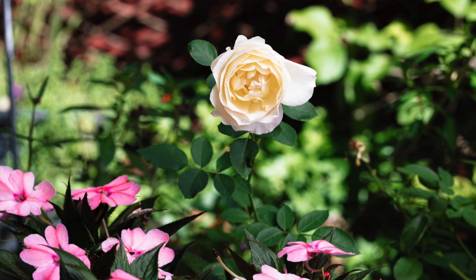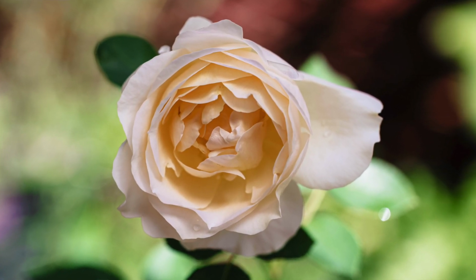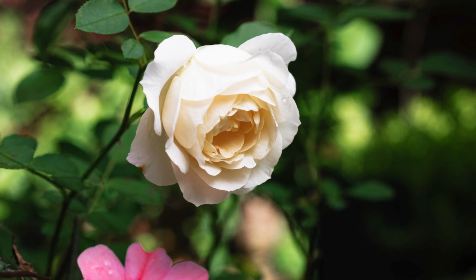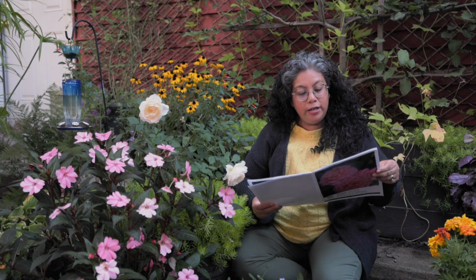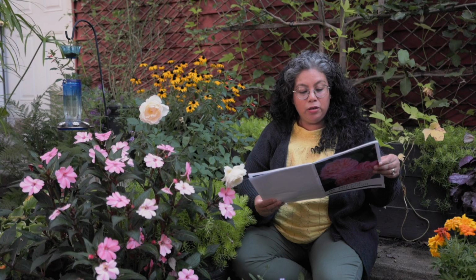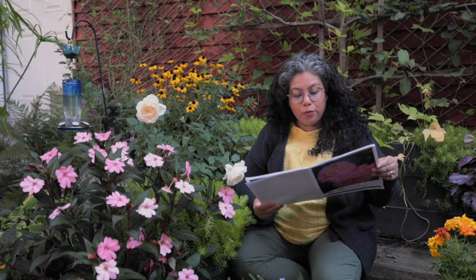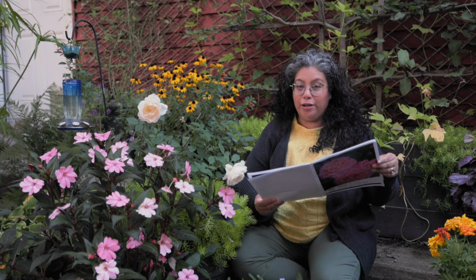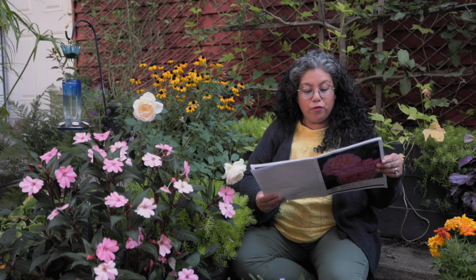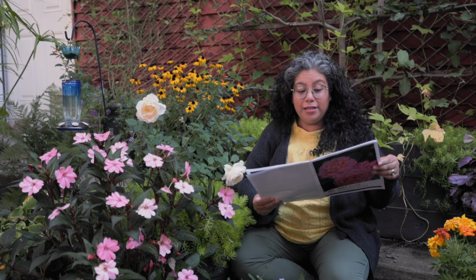But I want to read a little bit about how these roses came to be. I'm going to read from the catalog that they sent us. Unexpectedly, our hunt for better roses took us to the homeland of Nikola Tesla, where we discovered a team of talented women running a first-class rose breeding program. With over 58,000 crosses each year and over 70,000 seedlings planted out every season, they are not messing around.